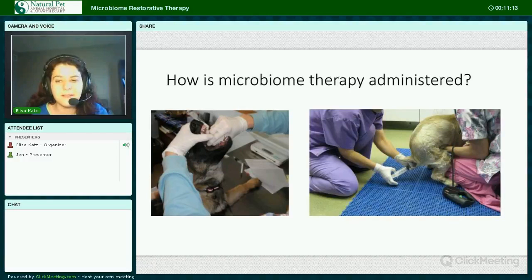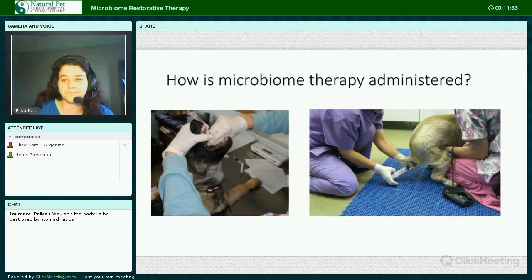We also have given it rectally in the form of a retention enema. When we give it rectally, we typically will clean out the colon, or actually sterilize the colon with some infused ozone gas beforehand. We have found this to be especially helpful, useful in our patients with severe diarrhea that maybe has not responded to other treatments.